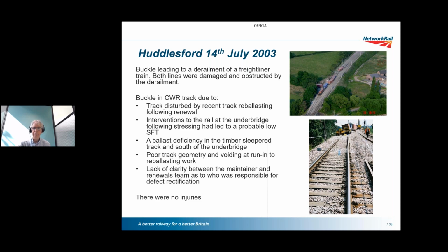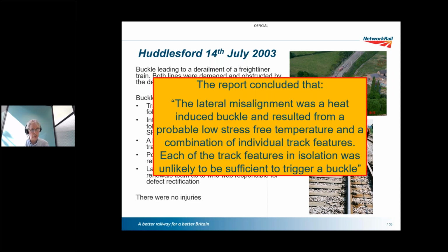Okay. Of importance then is that the report concluded the lateral misalignment was a heat-induced buckle and resulted from a probable low stress-free temperature and a combination of individual track features. Each of the track features in isolation was unlikely to be sufficient to trigger a buckle, which comes back to the point I was making in the theory part, that you've got to think of it as a system, and any one deficiency is probably not going to cause a buckle, but a combination of things, low ballast, voiding, and that can actually lead to these problems.